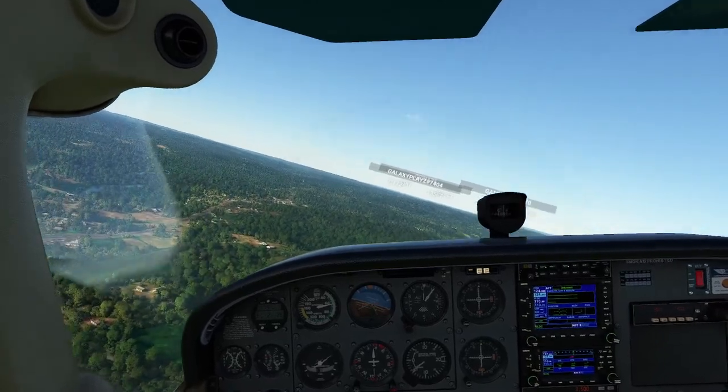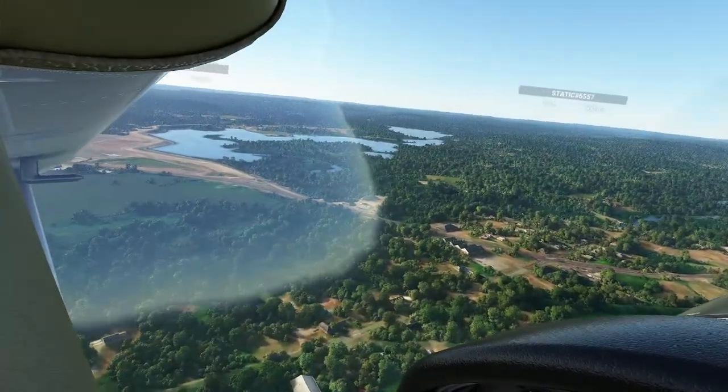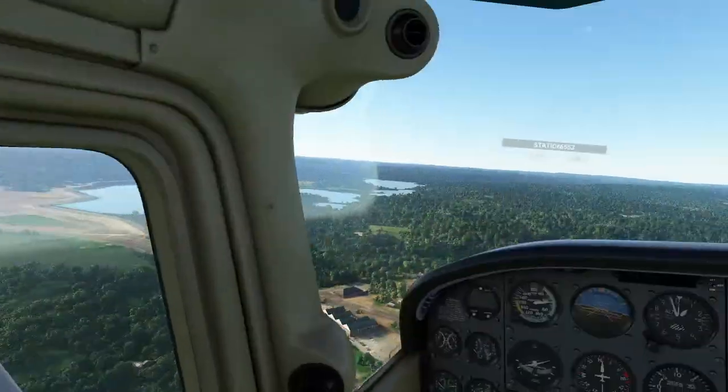Oh, this is going to be good. All right. So the trick to the soft field, at least the trick that I've been using forever, Aiden Hughes, if you want to join us, we're at Kilo India Juliet Delta, if you want to come pop in with us here.